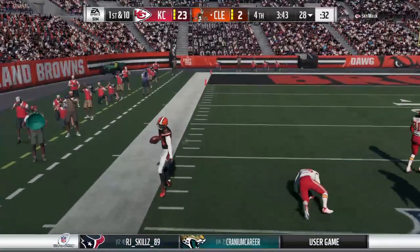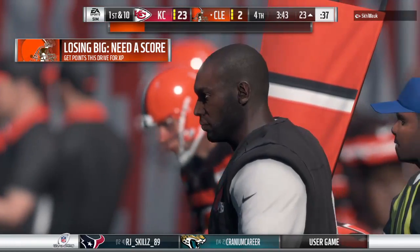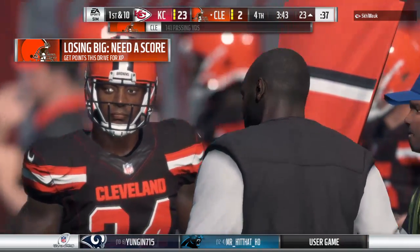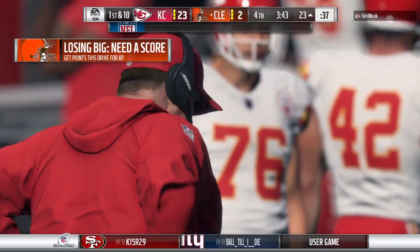And that's caught inside the 30. And all the way down inside the 25 before he's out of bounds. It's a big play there for the Browns. And even 50 yards.